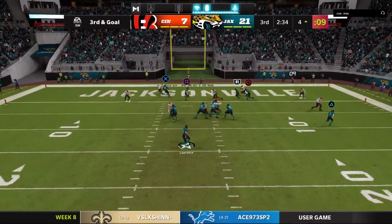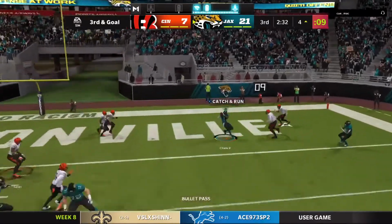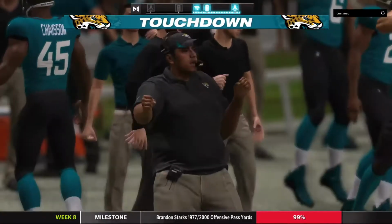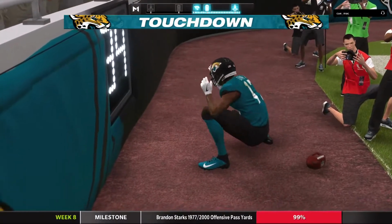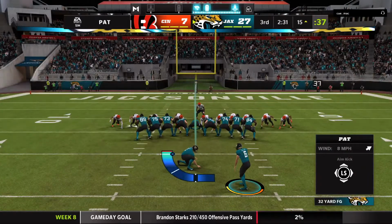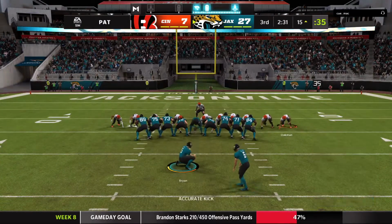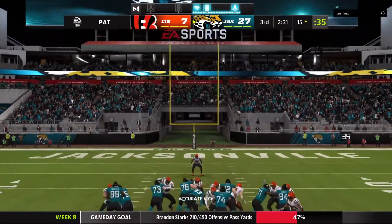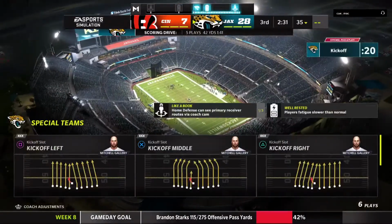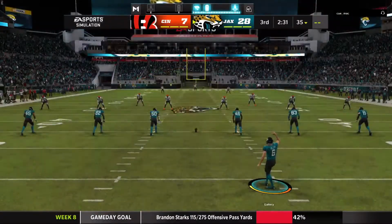From the shotgun, Lawrence. And that ball is caught by DJ Chark for the Jags touchdown. DJ Chark, his 3rd touchdown now on the year. And the Jaguars add on to their lead. Extra point splits the uprights. And the lead now to 3 touchdowns at 21.